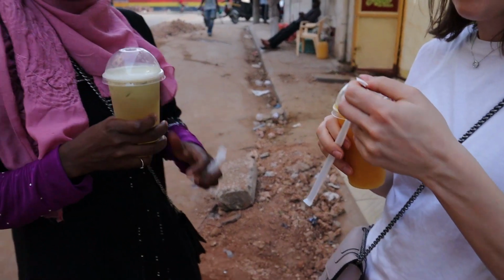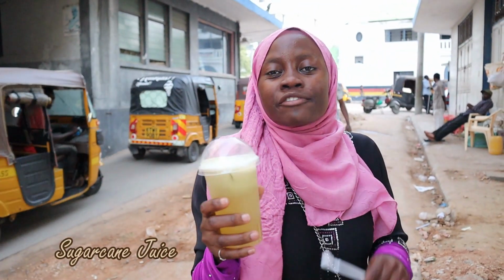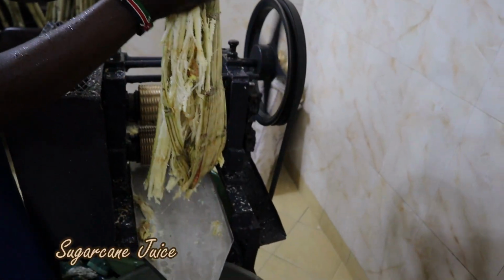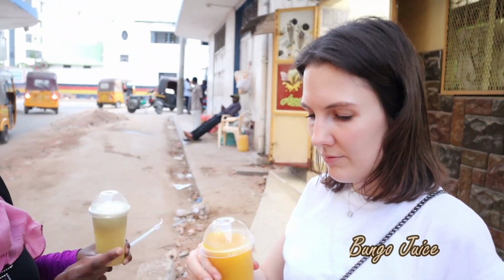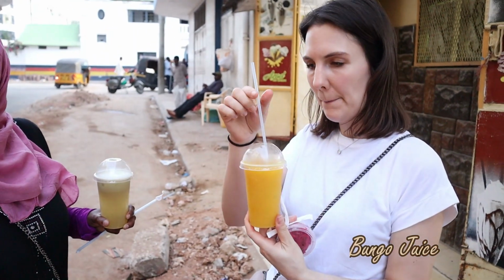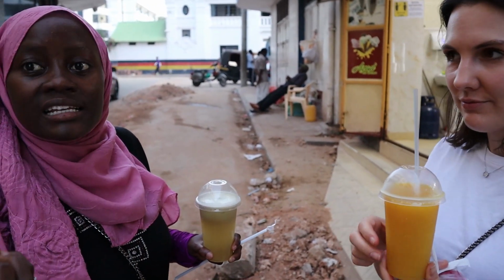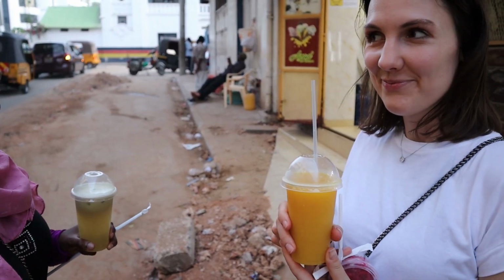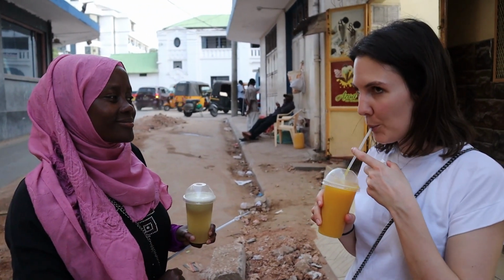So what do you guys have? Here we have the famous sugarcane juice. They use fresh canes of sugarcane and squeeze it in this machine with a piece of lime and ginger. And then here we have bumbo juice. This is a juice that comes from the rubber tree. The rubber tree usually produces this tiny yellow fruit. They pick the seed of the fruit and make a juice out of it. So yeah, taste and tell us what you think.